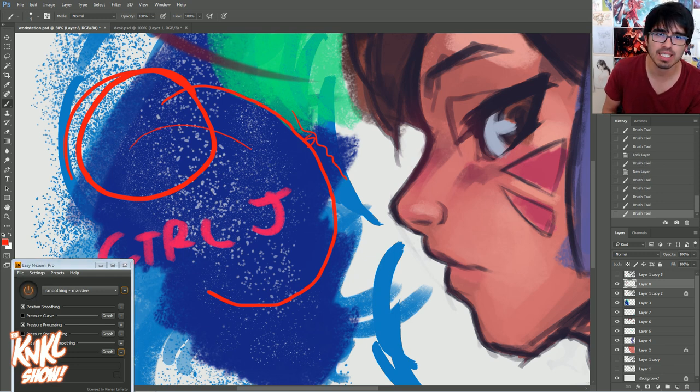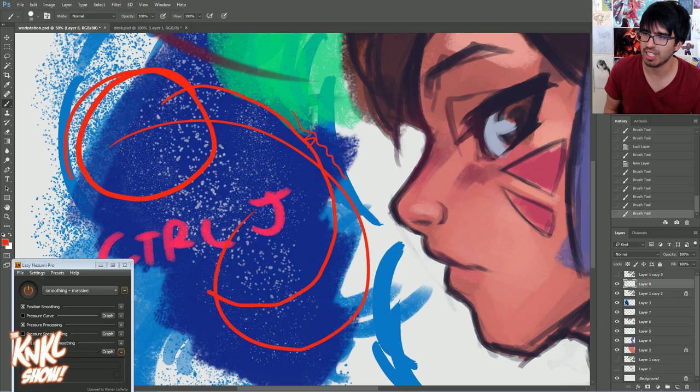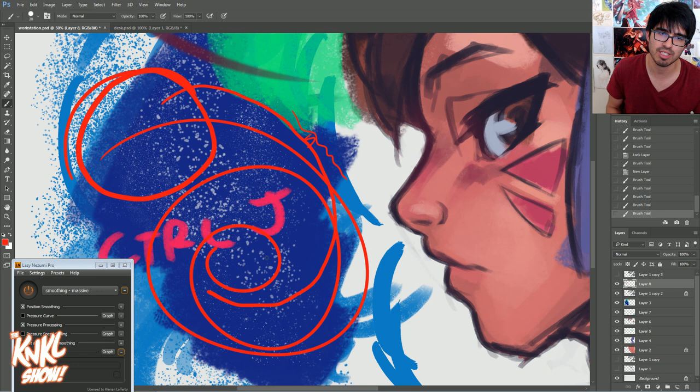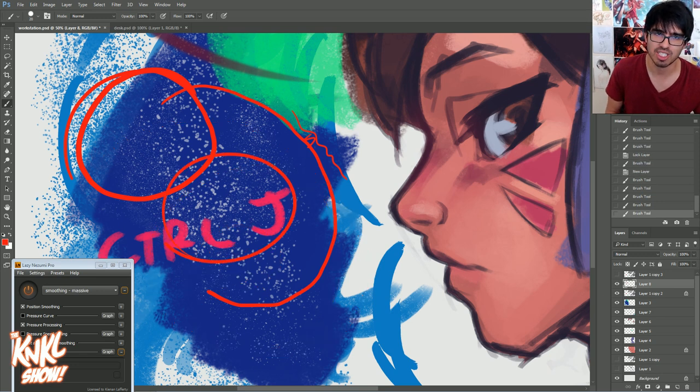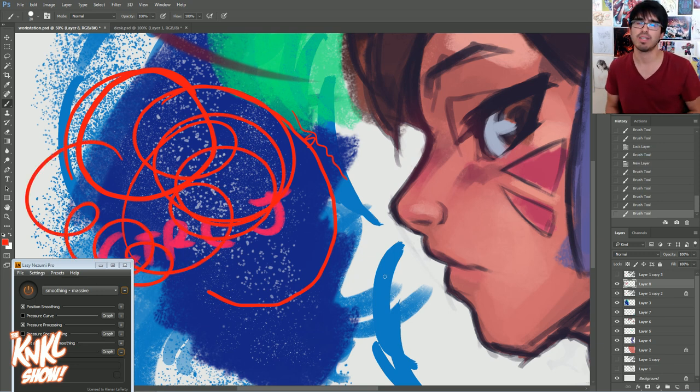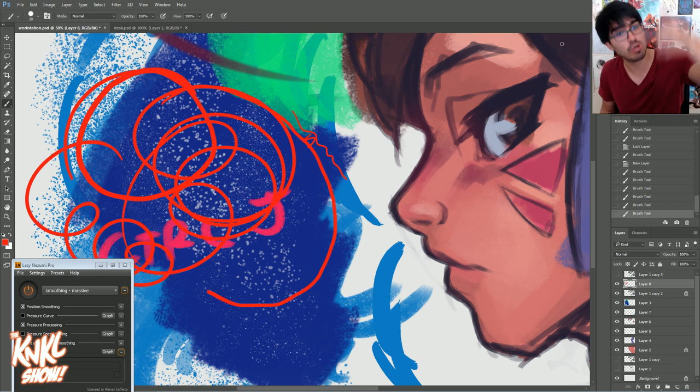And what this does is it allows you to sort of pull a string. Pay attention to where my cursor is. It looks like it's laggy, but it's actually more like you're pulling a string, and it allows you to make really smooth lines. Even if I try to really mess this up, it tends to curve your lines really nicely. And I like that a lot. So check that out if that sounds like something you would like.